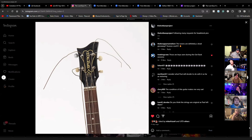I'm just realizing now, this is obviously the tuners are backwards, but look how just off they are. I was noticing that in the pictures we saw earlier. Yeah, it's wild. And that truss rod looks a little... It's obviously a Hofner truss rod, but it's a little odd. Like there's two nuts on it.